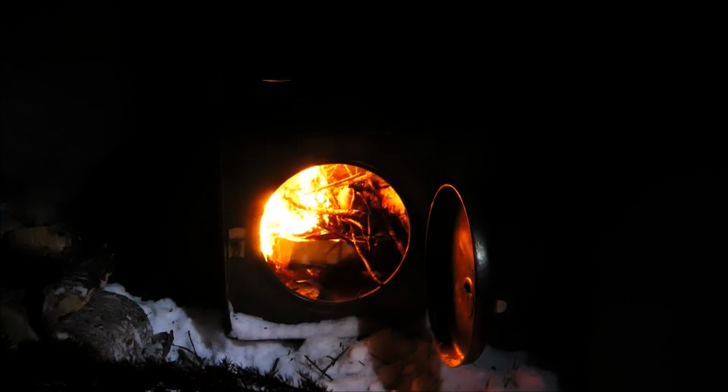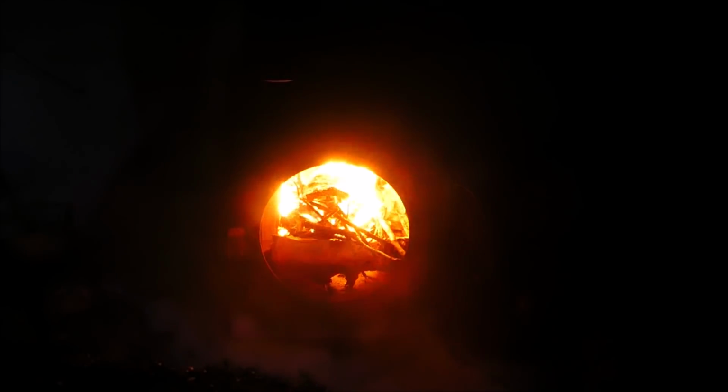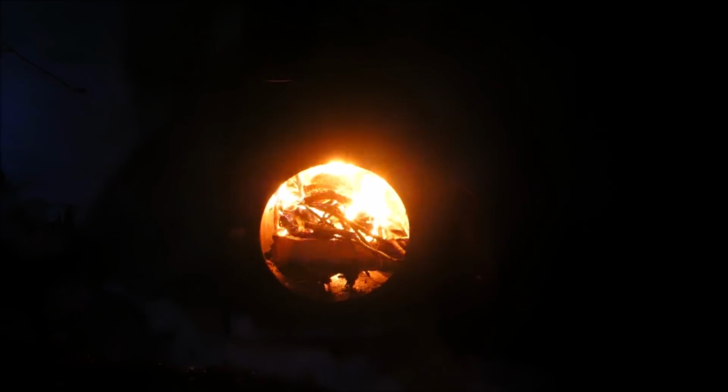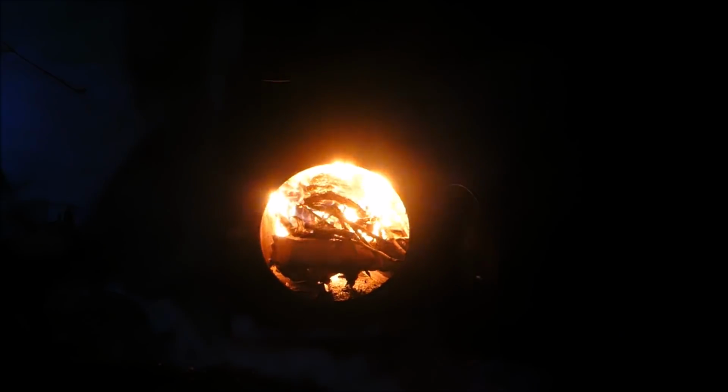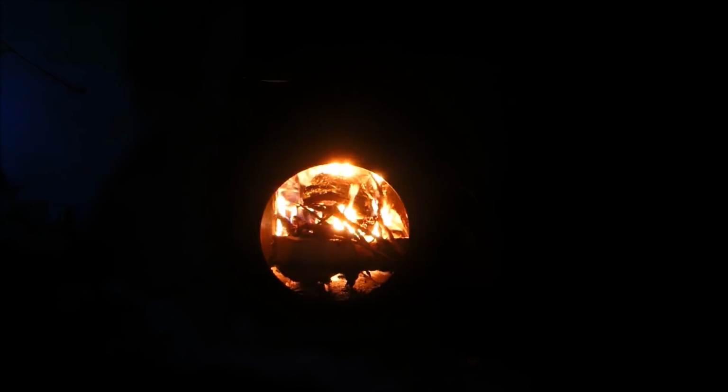My hands are cold, holy crap. Yeah, I didn't even barely press the button on my headlamp. Such a comfort. Hands are starting to get cold, temperature's dropping, and yeah, it just feels good. And we can re-liquefy our champagne.